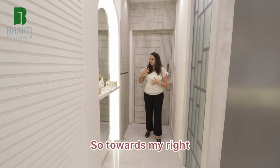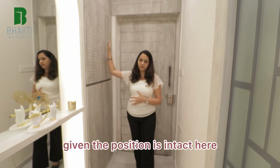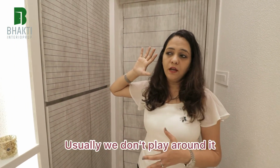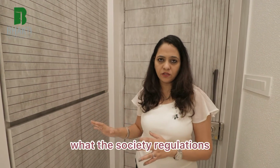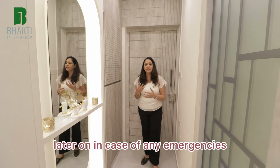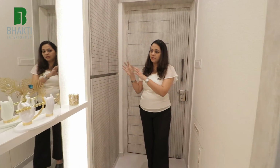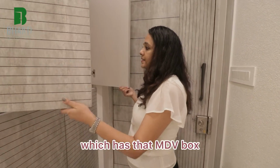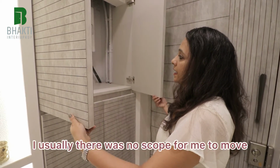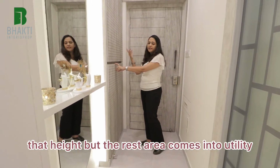Now this is my entrance passage, or my entrance foyer. Towards my right there is an MDB box, that is the main distribution box of the electrical. The position is intact here. Usually we don't play around with it because of the society regulations. I prefer following those norms so that it is completely hassle proof for us as well as for the clients, in case of any emergencies, or if they want to change anything later on, or if a new electrician is coming, it is easier for him to access if it is in the same place. So this is the section which has that MDB box, and the rest is again the storage section. There was no scope for me to move it upwards, so that was the reason we maintained that height, but the rest of the area comes into utility.